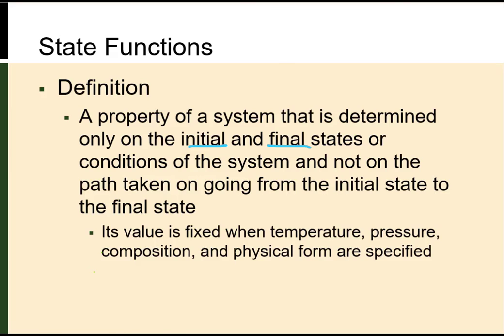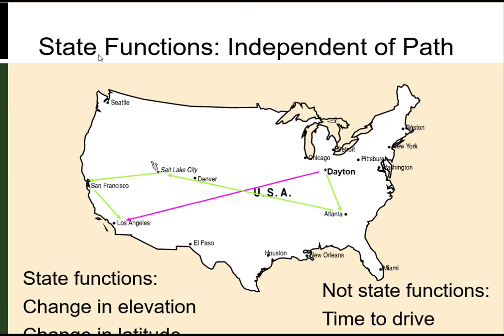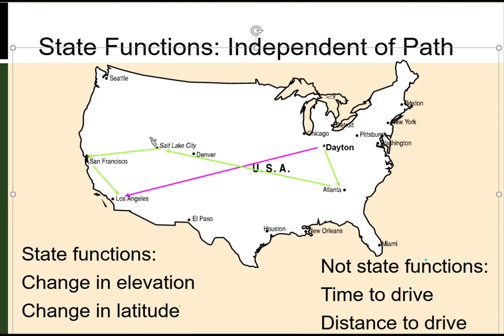For example, here we go. State functions are independent of the path. Some examples. So let's say that I wanted to get from Dayton to Los Angeles. And I went from Dayton to Atlanta to Salt Lake City to San Francisco to Los Angeles. So my pink arrow just went direct flight. My green arrow took 1, 2, 3, 4 legs to get there.